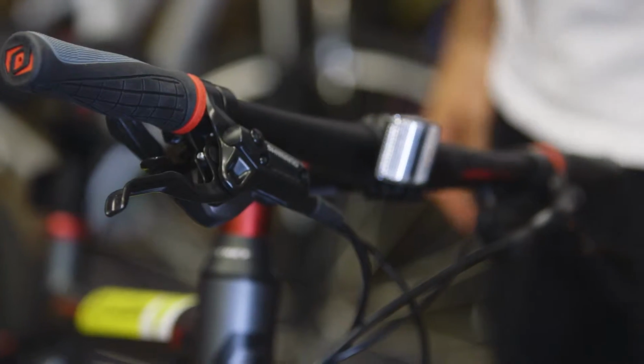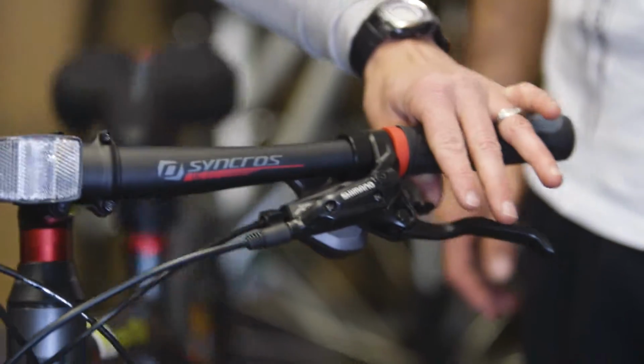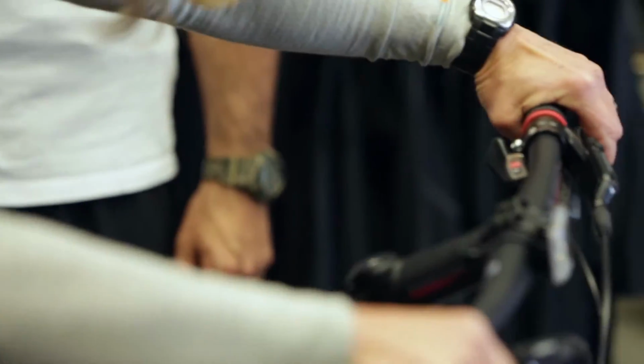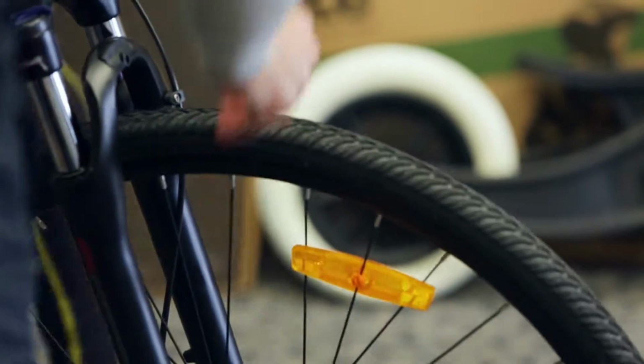Fantastic. Before we get you out on the road, what we're gonna do is I'm just gonna check that this bike is okay for riding today. That'll help. We're gonna check the brakes. So the front brake, it's fine. The rear brake, it's engaged. Tire pressure is good. And the tyres are great.